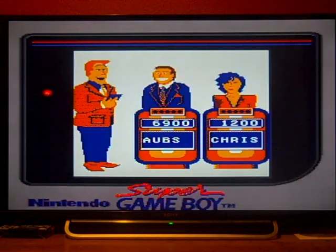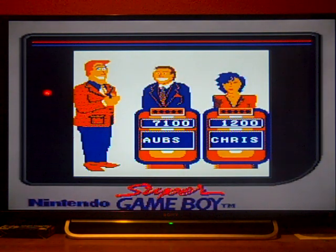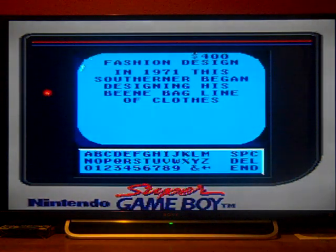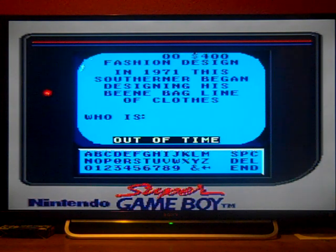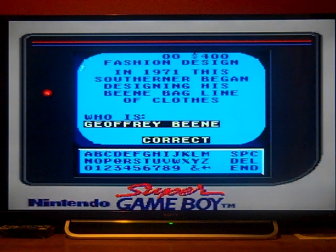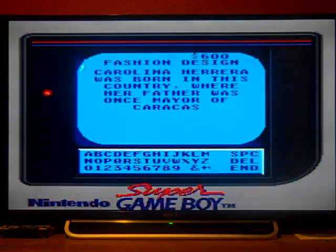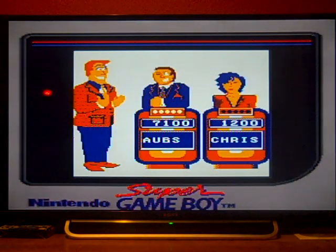Fashion Design for 400. In 1971, this Southerner began designing his beanbag line of clothes. Jeffrey Bean. Oh, okay. Fashion Design for 600. Carolina Herrera was born in this country, where her father was once mayor of Caracas. What is Venezuela?